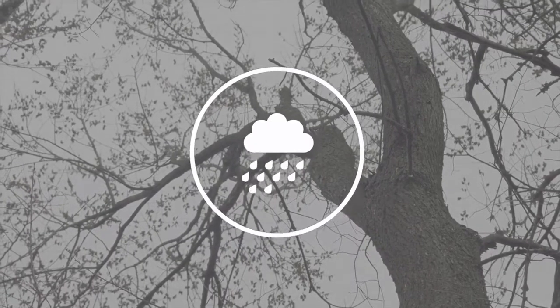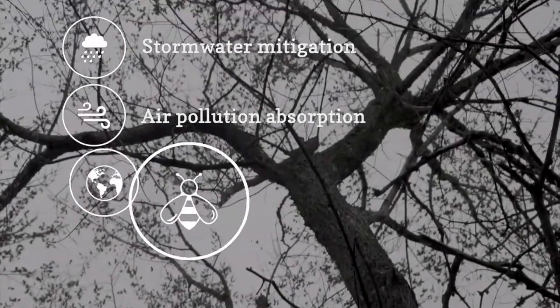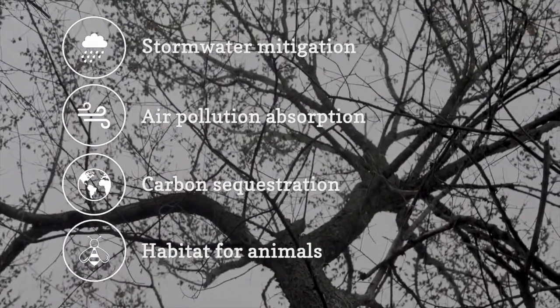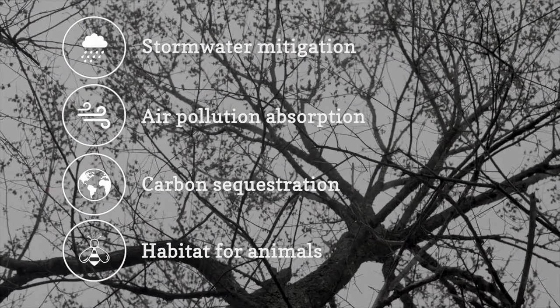Let's take a closer look at the red maple, this tree here. Red maples are a popular tree in Washington, D.C. They grow all over the islands, but arborists also plant them in planned green spaces at schools, at parks, and at people's homes. The red maple provides a number of ecosystem services, such as stormwater runoff mitigation, air pollution absorption, carbon sequestration, and it provides habitats for animals.